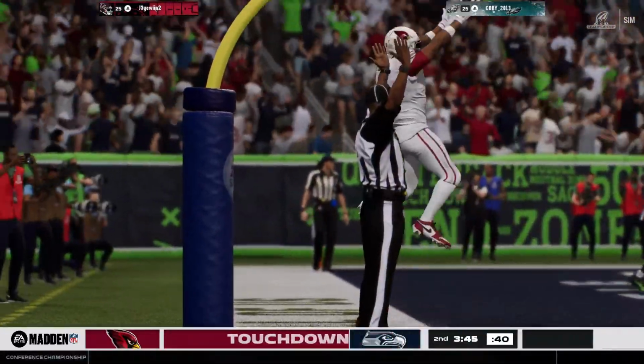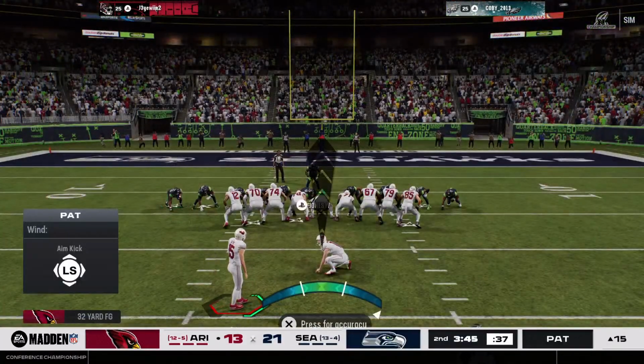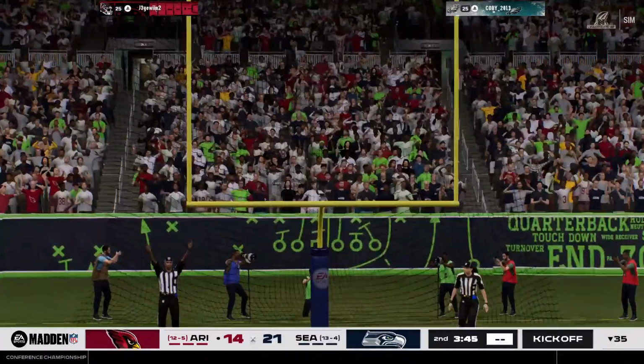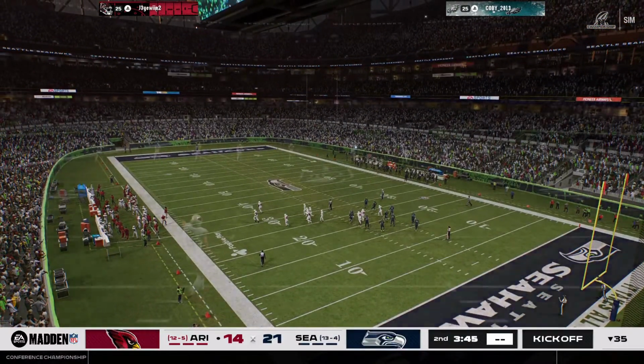Touchdown, Arizona. The Cardinals make it a one-score game in the first half. Here's Sly to try the point after. Right down the middle. It's good. And the Cardinals chop the lead in half. It's down to 7. Cardinals 14.